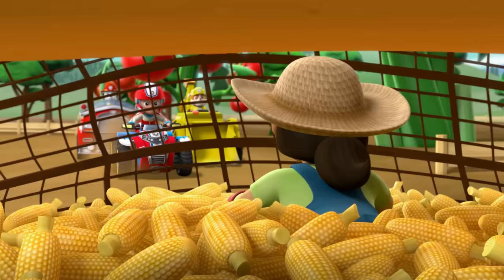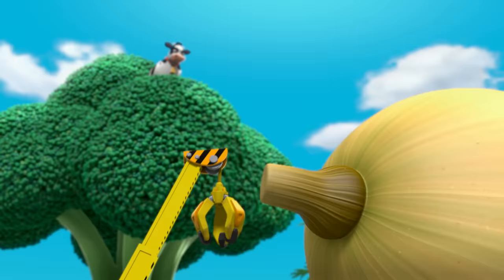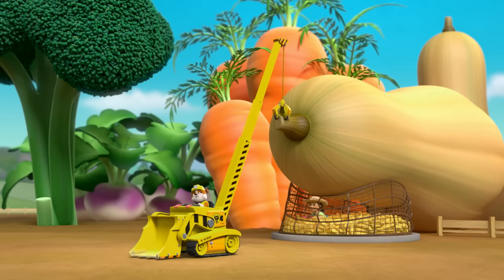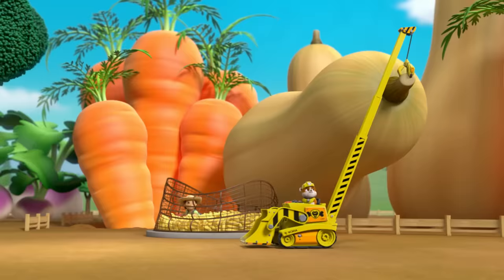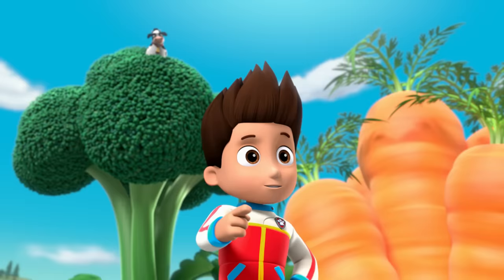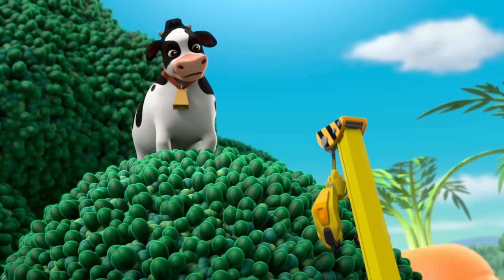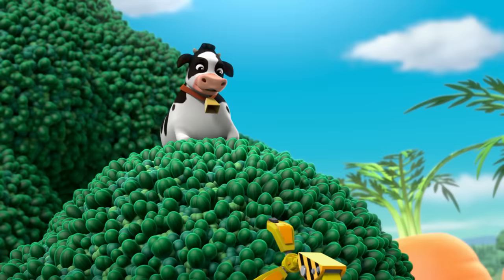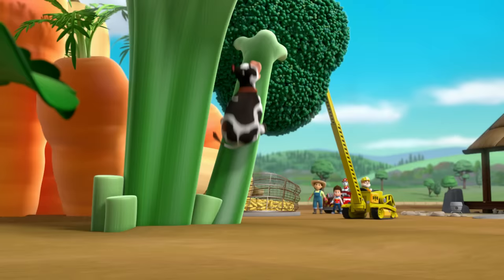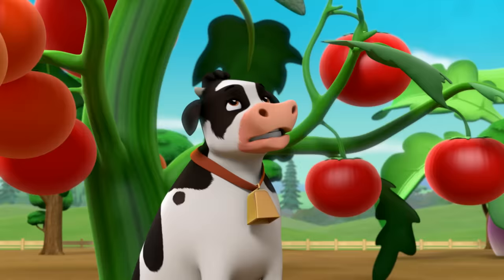Oh, Ryder, thanks for hurrying over. Quick, Rubble, grab the squash with your crane. Oh, crane! Whoa, this is super heavy. We still have a cow to rescue. Rubble, grab that broccoli so Bettina can slide down. On it, Ryder! Is Bettina okay? One way to find out. Who wants corn? Yep, she'll be fine.